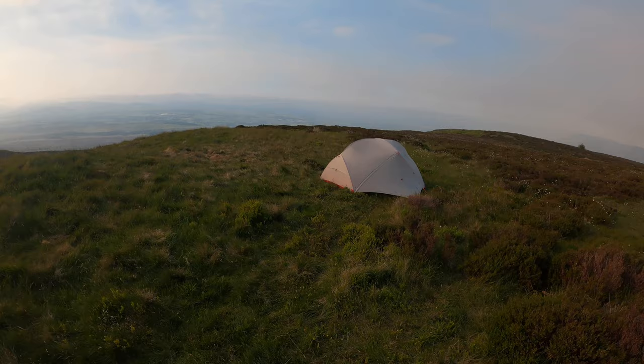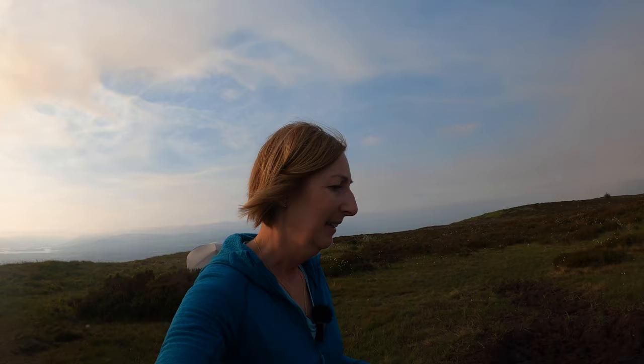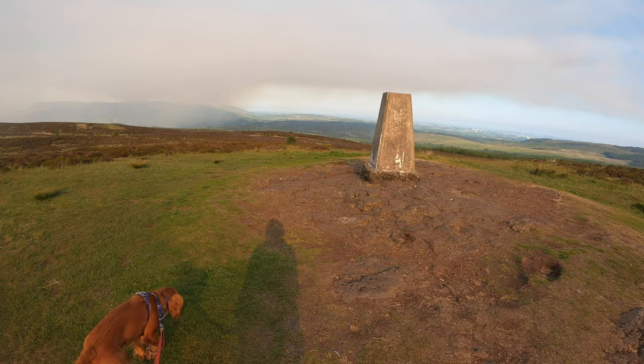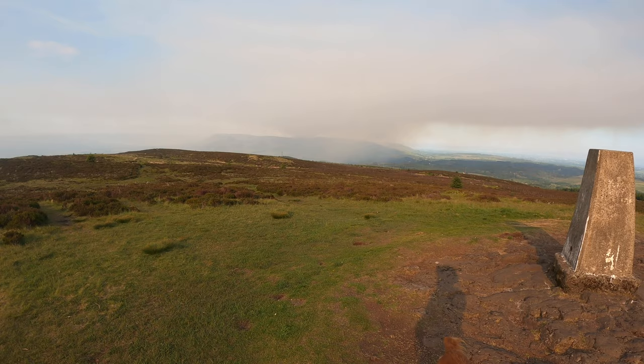So I've had dinner, had my macaroni cheese, so I feel a bit better now. And we've zipped the tent up and we're just going to go a wee wander up to the summit again and see what we can see. Auchineden Hill. Come on. Yeah, that's definitely smoke over there. Definitely.